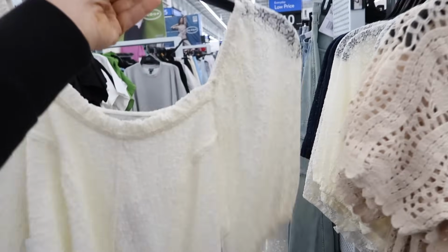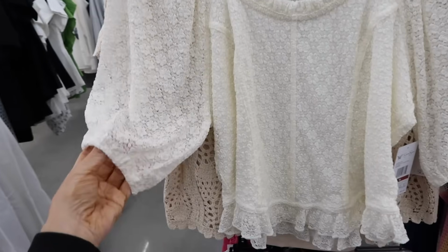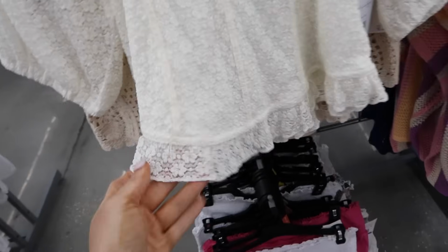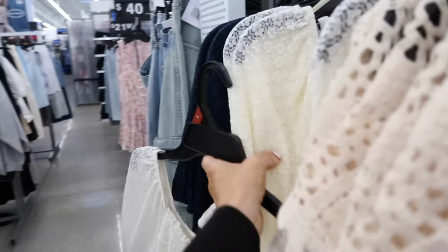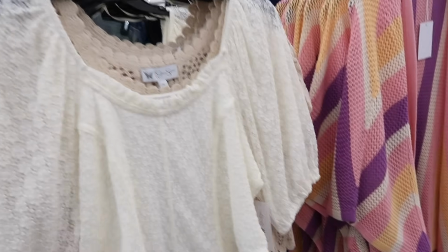So this one has the scoop neckline, so you can wear it on or off the shoulder, oversized puff sleeve. How pretty is the lace trim, and then the same fit through the back. So we saw it in that navy, now it's in the ivory, and they are going to be $24.